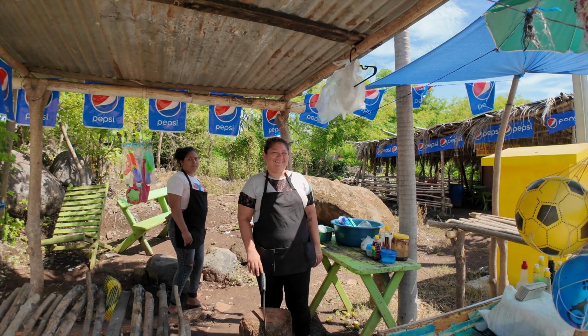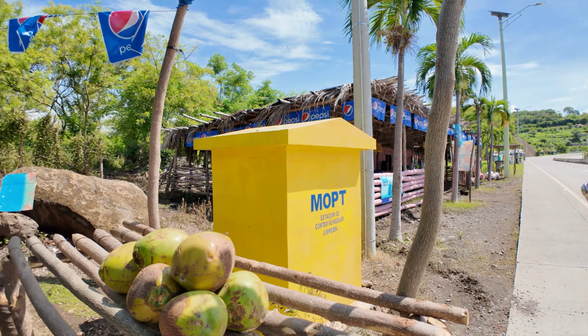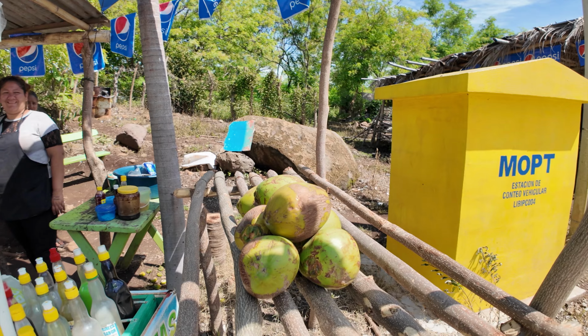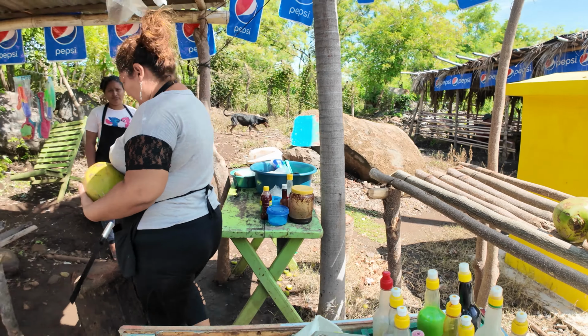All right, everybody, we are on our way to Surf City, but I happen to see on the side of the road, you know, the fruit stand lady. She has some beautiful coconuts over here. They're nice and fresh. So we're gonna have her cut some up so that we can get hydrated. And yeah, let's do it.